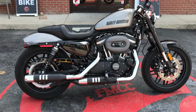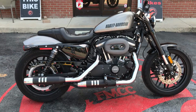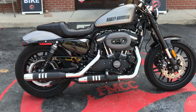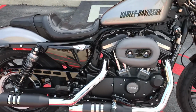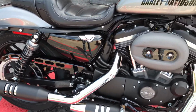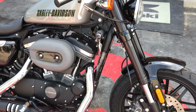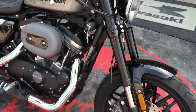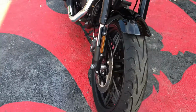Flip My Cycle. Check out this 2017 Harley Davidson Sportster Roadster we just got in. It's a 1200cc air-cooled engine. It's got your stock exhaust. The forks are 43mm inverted forks. It's got your dual disc brakes on the front.